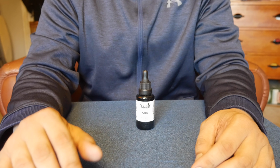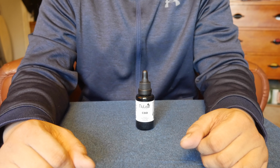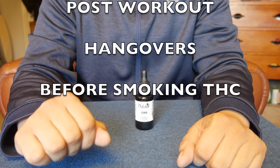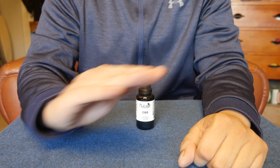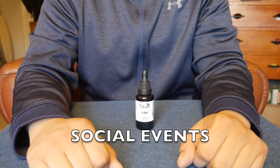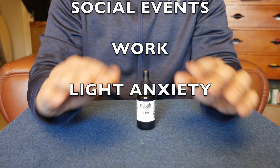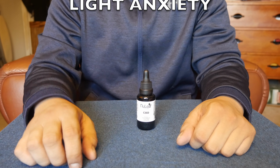I've been using this product for over a month and I can confidently say it really works. I've used it for post-workout hangovers. I always use it for pre-smoking because it always lessens the anxiety to almost nothing, as well as the stress and kind of paranoia that I get when I get high. That goes away completely, as well as any social event. It kind of puts you at ease, less tense and more sociable without having to take any alcohol. It's great for work. It really de-stresses you and puts you at a level playing field. And anything for light anxiety, take this and it's pretty much gone.